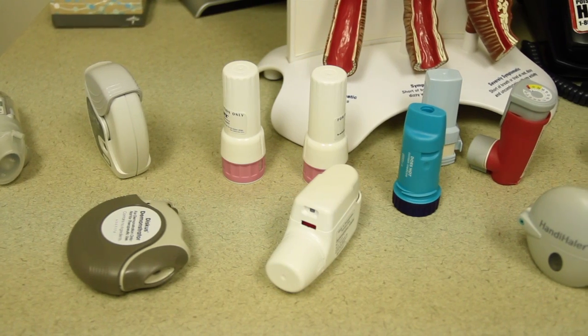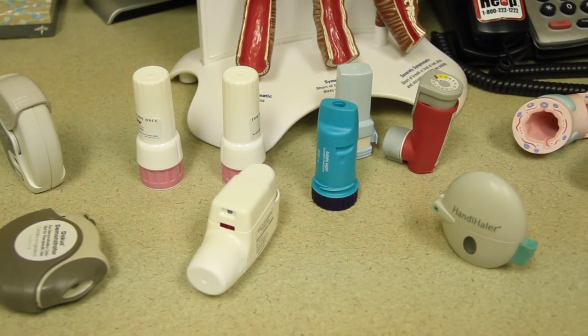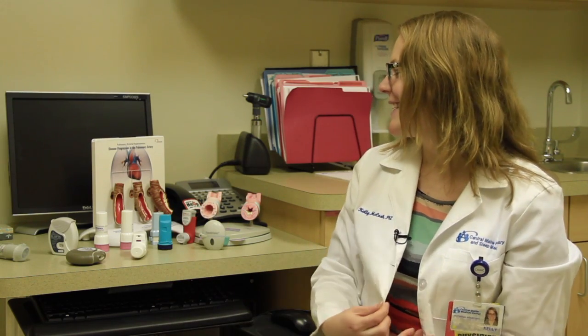There are a lot of medications, as you can see, out now to treat asthma and COPD, and so it gets a little bit confusing. There are inhaled steroids, long-acting bronchodilators, of which there are two different kinds. There are short-acting bronchodilators. There are new combination products, old combination products. So we're going to do a rundown of some of these inhalers and how they work and why they're important.